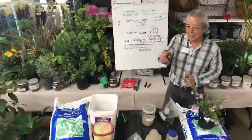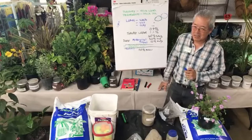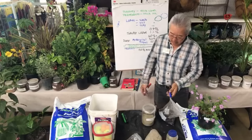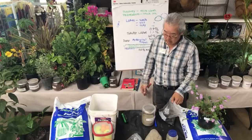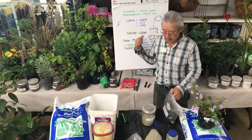So, with all of this, are you saying that we shouldn't be putting all this stuff that we think is good into the soil when we prepare for the plants? Right. Or we could do just a tiny amount just to help it out, but that's it. Leave it on top. Oh, just leave it on top. Leave it on top. So, okay.